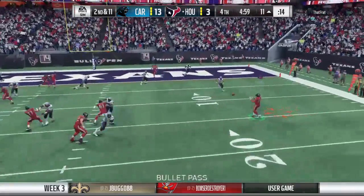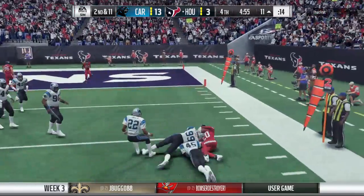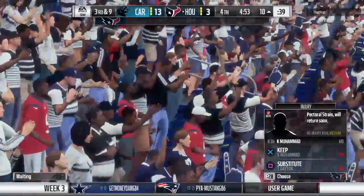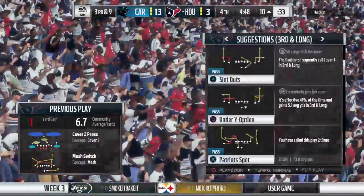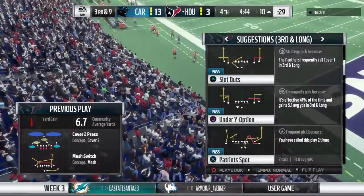Here's Watson now on 2nd down. Out to the flat. That's complete to his running back, and he's able to break one tackle, but then quickly brought down. They'll give him a yard on the play, and they're going to face a 3rd down. I know most of the time when the ball's in the air, you're thinking wide receiver, tight end, but running backs, they can be a big part of any passing offense nowadays.